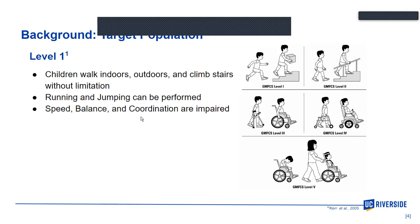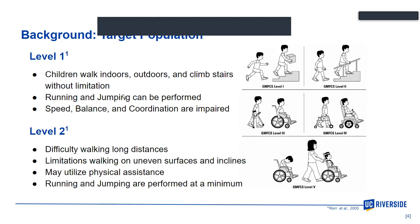Children categorized in level 1 are able to perform everyday functions like walking, running, or moving in different terrains. The only challenge they possess is their motor skills, which are hindered, like speed, balance, and coordination. Moving along to level 2, the gross motor skills are still functional, but the duration for which they are performed is reduced. Also, the need for assistance is not necessary. However, some may use it when walking in different terrains, like walking up the stairs, using the railing as aid.